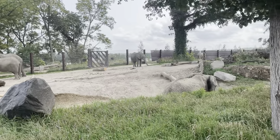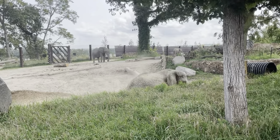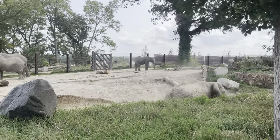These are for Tess. Tess likes elephants. Yeah, this one's taking a dust bath. Look at him go. Dusty. These guys are eating. Everybody's having a good time.